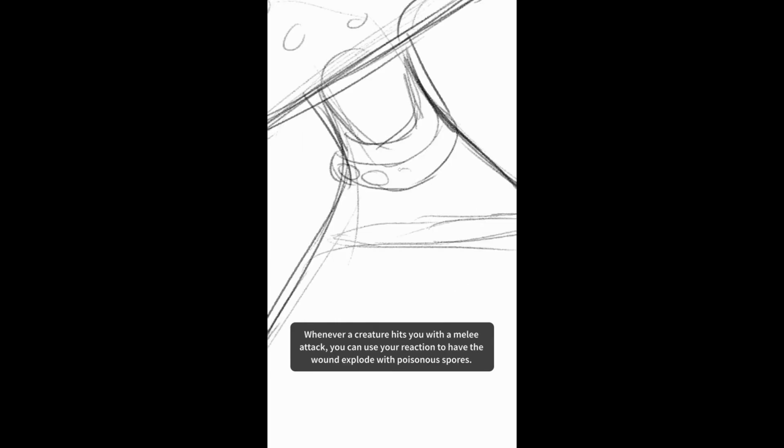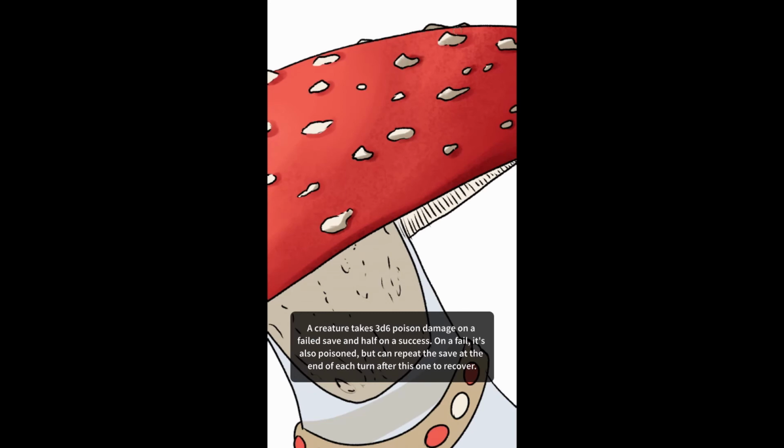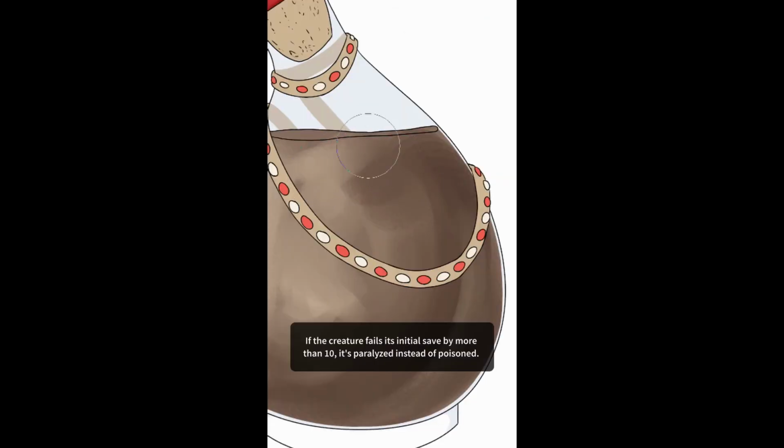Whenever a creature hits you with a melee attack, you can use your reaction to have the wound explode with poisonous spores. The attacking creature has to make a Constitution saving throw. The DC is equal to the damage of the attack dealt, a minimum of 10 and a maximum of 18. A creature takes 3d6 poison damage on a failed save and half on a success. On a fail, it's also poisoned, but can repeat the save at the end of each turn after this one to recover from that. If the creature fails its initial save by more than 10, it's paralyzed instead of poisoned.